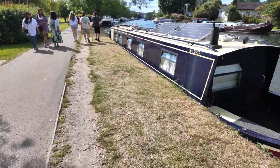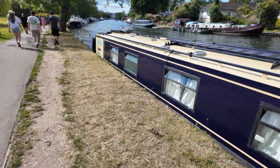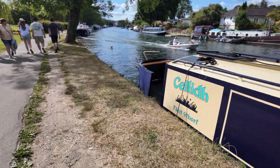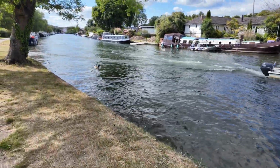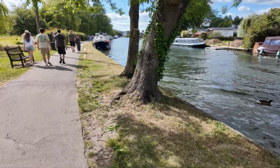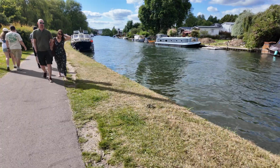Here's another houseboat. The solar panels. Yeah. Bring the dog, beer. This is much nicer than the London Thames, I must say.